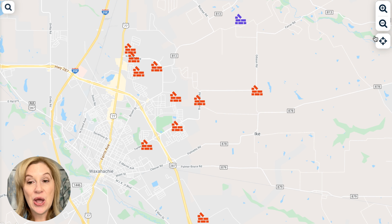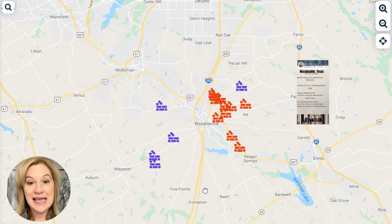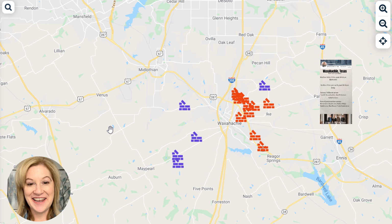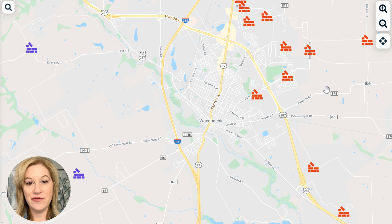And in fact, Waxahachie had more active and closed listings in the past 90 days than Midlothian. And that's pretty astonishing, because Midlothian is growing at a 6% rate higher than Waxahachie, and yet Waxahachie just has so much new construction everywhere.